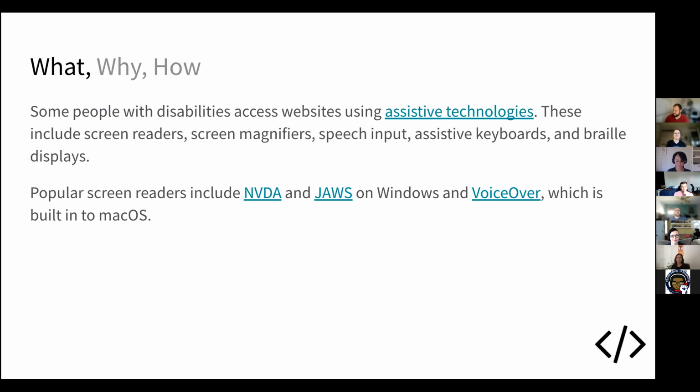Cool. So some people access the web using assistive technologies like screen readers or magnifiers or Braille keyboards. You also have things like sip and puff machines. You have so many cool things. There's now, I think, in macOS, a new default voice dictation that's built into the OS, which is very cool, and I have not tried.